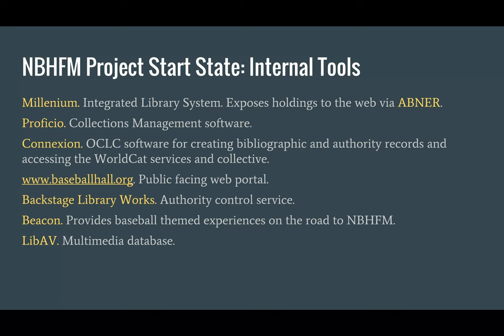They use the OCLC Connexion tool for creating bibliographic and authority records and accessing WorldCat. They have a tremendous amount of library science acumen at the Hall. They were running baseballhall.org, a public-facing web portal, and of course, we had to consider how we would interact with that.